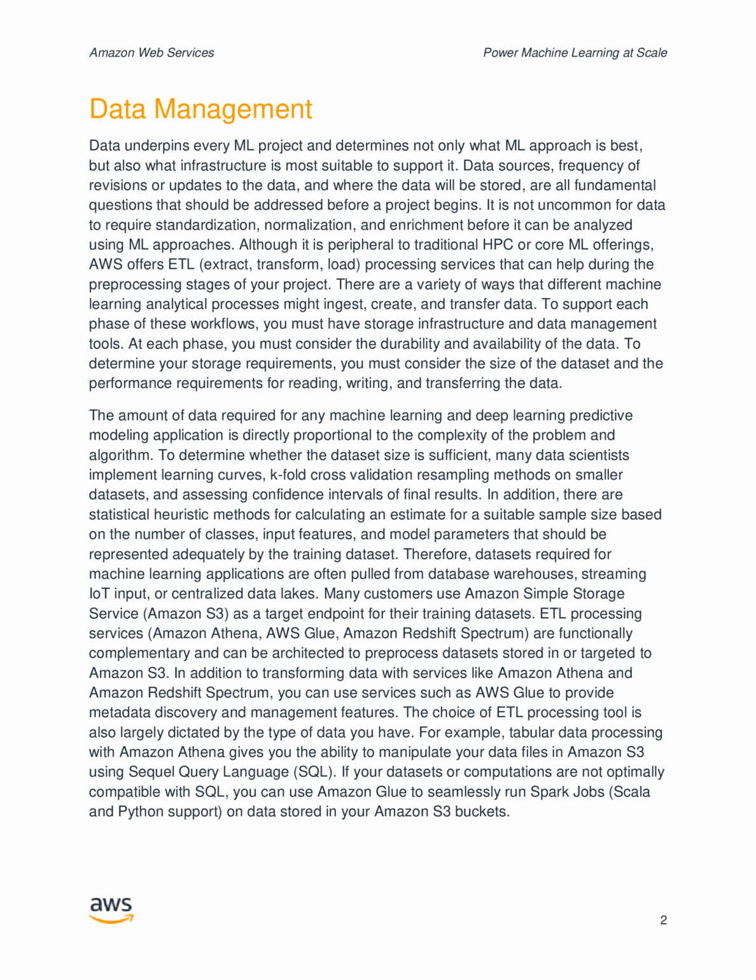There are a variety of ways that different machine learning analytical processes might ingest, create, and transfer data. To support each phase of these workflows, you must have storage infrastructure and data management tools. At each phase, you must consider the durability and availability of the data. To determine your storage requirements, you must consider the size of the dataset and the performance requirements for reading, writing, and transferring the data. The amount of data required for any machine learning and deep learning predictive modeling application is directly proportional to the complexity of the problem and algorithm.